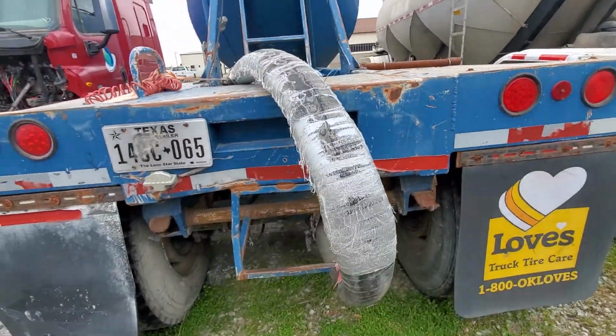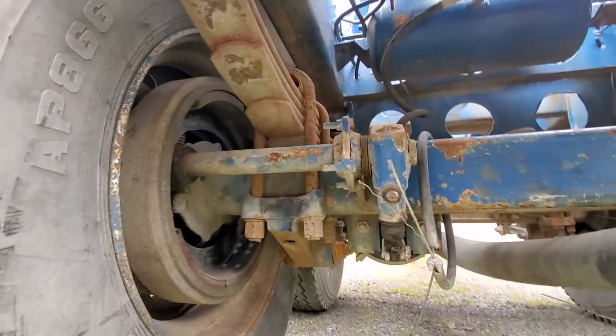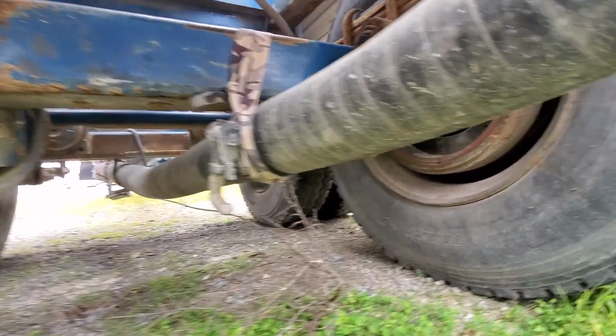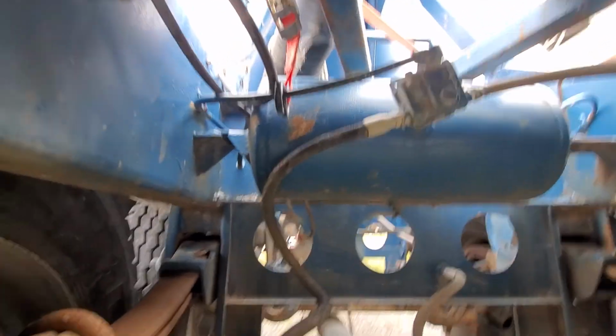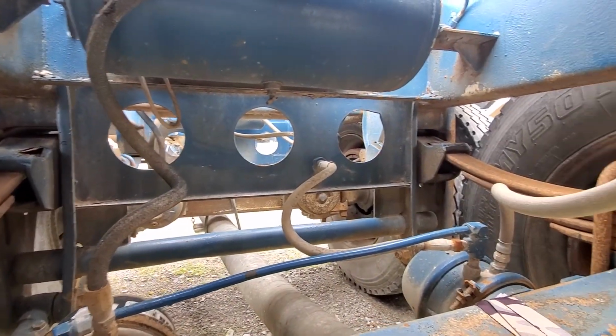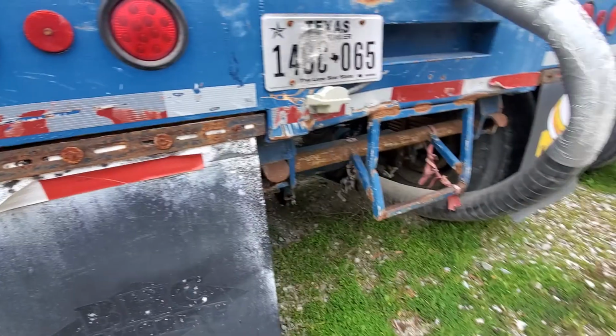It's got some lights on it. Brakes are old as I don't know what. And it's an all steel trailer. But as long as it makes money, that's all that matters.